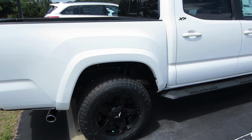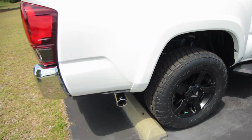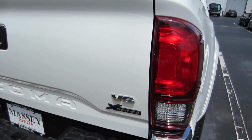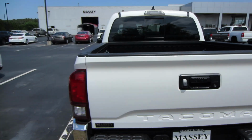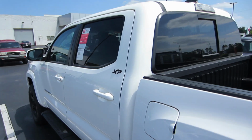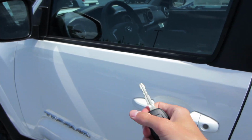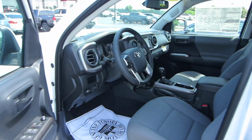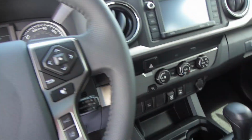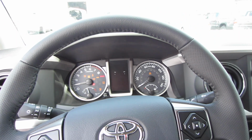Coming down here to our wheels, there's going to be those 17-inch alloys. There's that chrome exhaust tip as well. Coming around back, as you can see, the X Series badge. This one does have the 5-foot composite bed also. XP badging right there. And we'll go ahead and hop in, so just press unlock twice to unlock all your doors. And we will insert our key, twist to start.